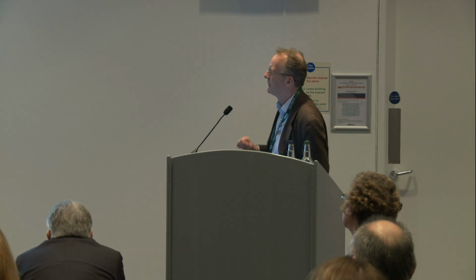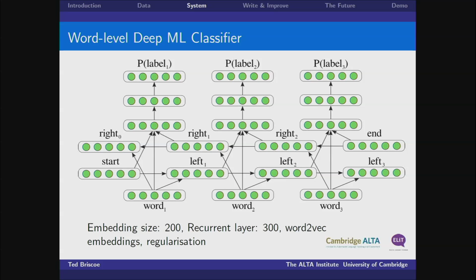So if you're looking at word 2, when you pass this information up through the very top, what that P label thing is doing is just saying, is this errorful or not? And actually it's saying, is it errorful because it's a wrong substitution for another word, or is it errorful because something is omitted before it, or is it errorful because it's added and not wanted? And that's all that this thing does.